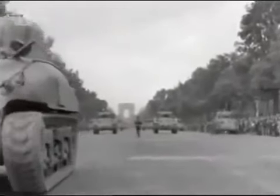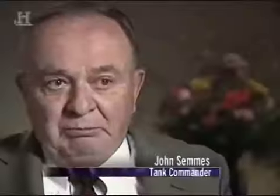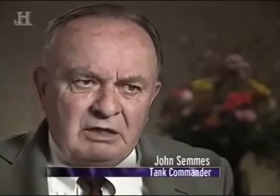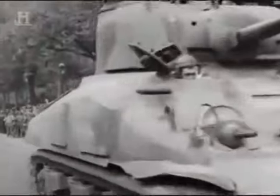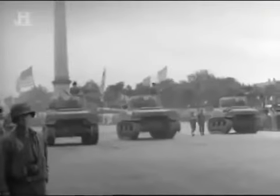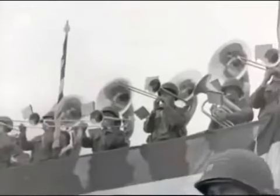Okay, so we don't have anything better than the Sherman tank, but it's American and we'll do with what we've got. We knew we had the arsenal of democracy. The pride was that Americans could do it. We could manufacture these tanks. And we were told they were good tanks and they would help us win the war. And that was a good feeling.